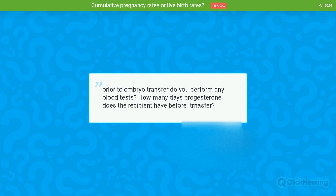Day 3, 6, 5 and 6, day 4 until 10. It means that the day that we are going to do the embryo transfer, the patient has taken 10 doses of progesterone, and that we change the way that the patient takes progesterone, and we improve our pregnancy and implantation rate with these 10 doses of progesterone.